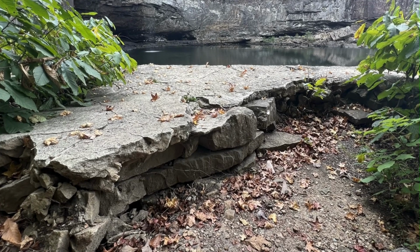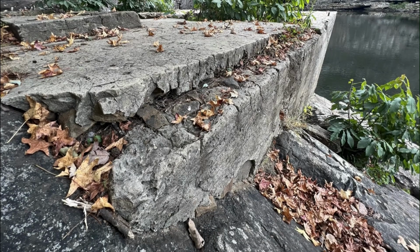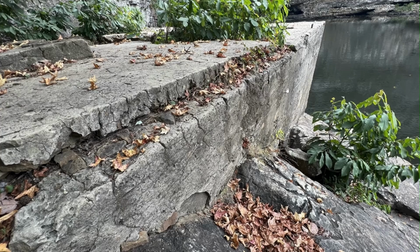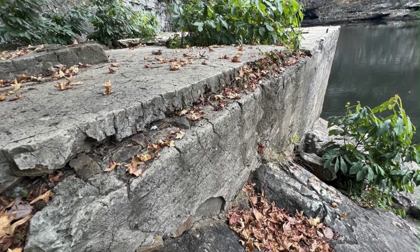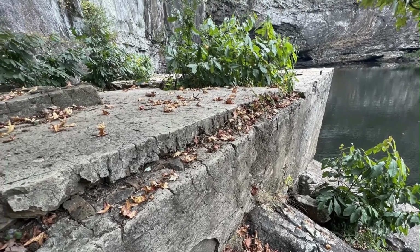Looking very suspicious. We've got just rock and this on top of it. Seems very messy, but very flat here. Side of it, I'm seeing bricks. Bricks here. Sure wish there were some construction photos in 1925. You'd think there would be some pictures of this feat, but there's not.